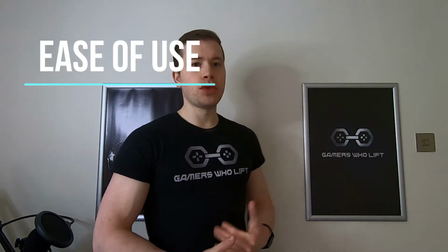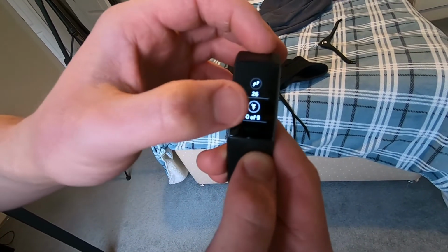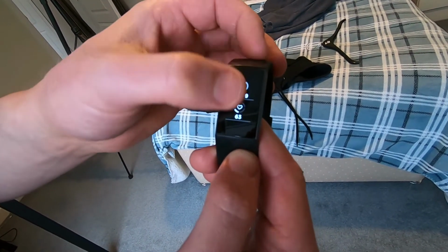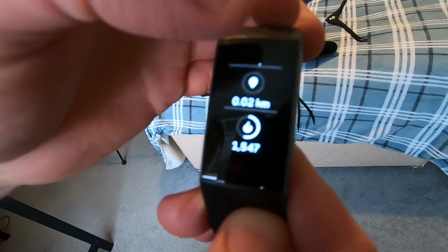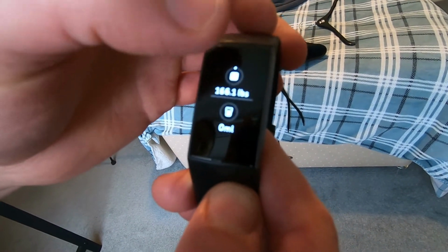So first up, I'm just going to go through some of the pros, some of the good things about it. First thing that's great about it, especially if you're a beginner and you don't know anything about fitness or your own body, is the ease of use, the tracking. All you have to do is put it on, and there's an array of different things that it's going to track. It's going to track your resting heart rate, your step count for the day, even your calorie count for the day, and things like sleep, things that would be difficult to track.